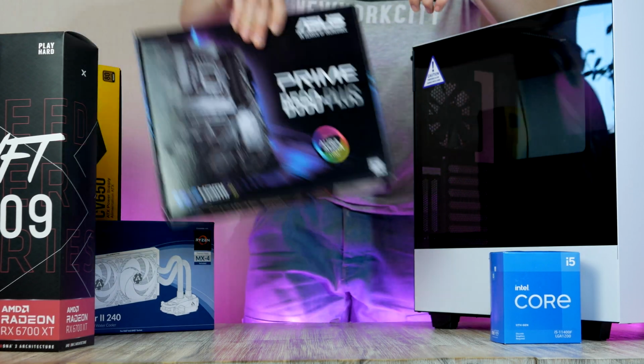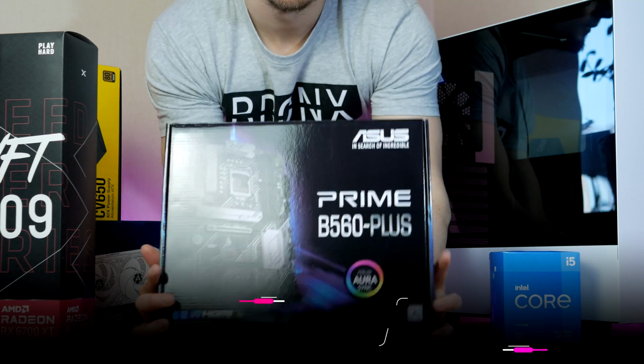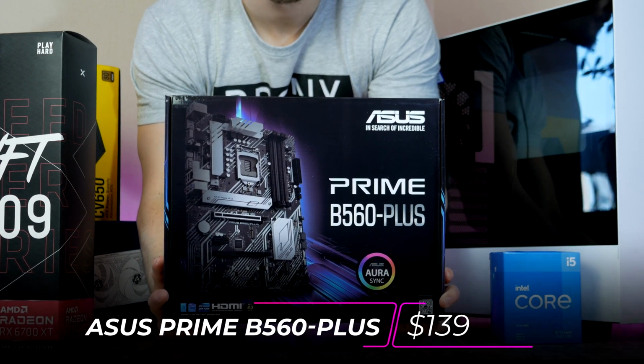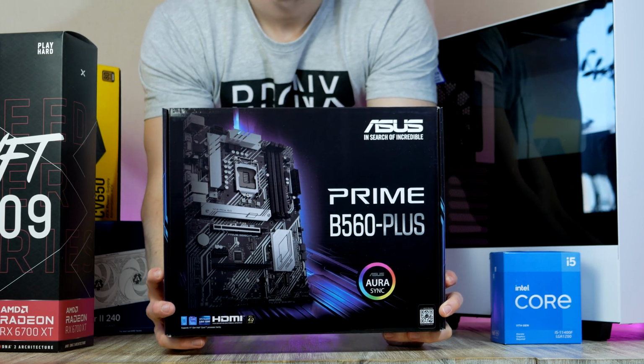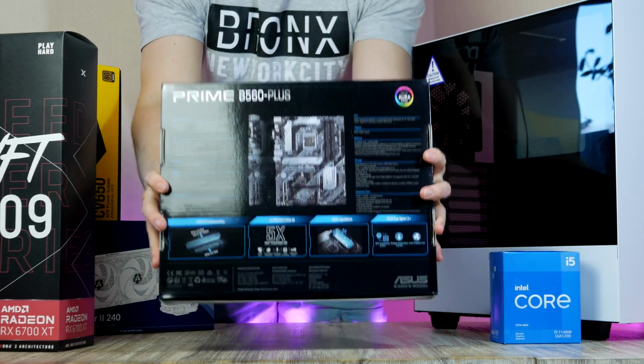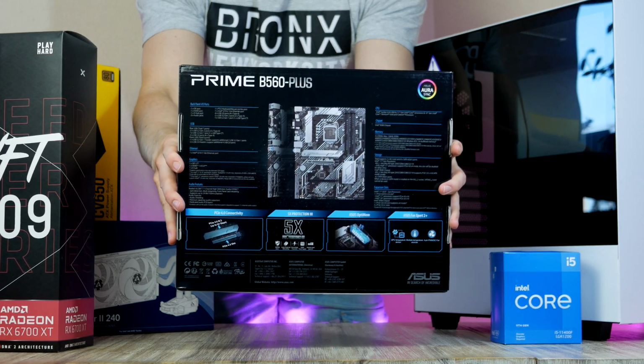So let's get started with the base of today's build, CPU, RAM and motherboard, and for today's build I ended up picking the Prime Plus from Asus, coming in at around $140. Now I think the Prime Plus offers a great mix between price, performance and features.